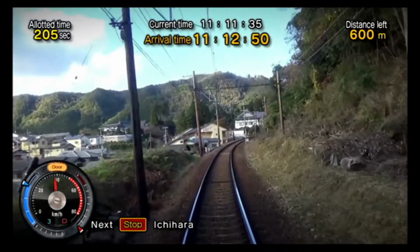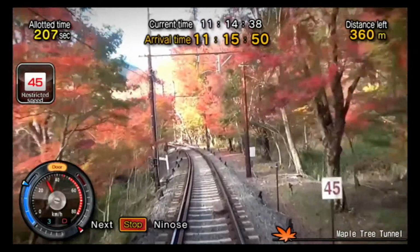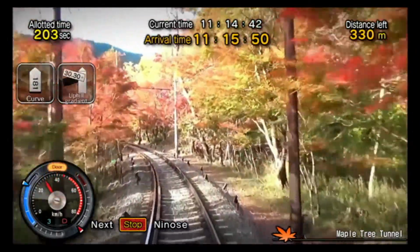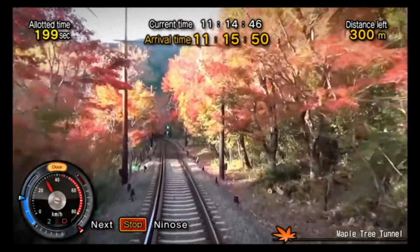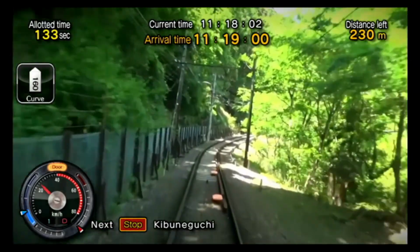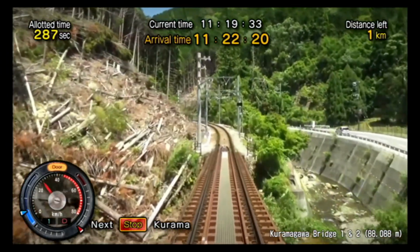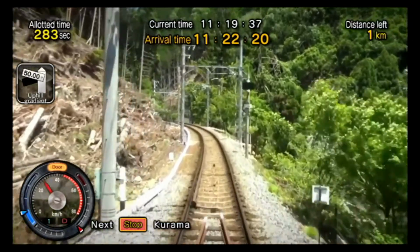And then as you get further and further out of town, you go through, for example, the Maple Tree Tunnel, which is just a tunnel of trees that, when it's filmed in autumn, are in these beautiful golds and yellows. And when it's filmed in the spring, it's in brilliant greens. It's just really great scenery. And then when you come through in the other direction, you come through the wilderness and come down into downtown.